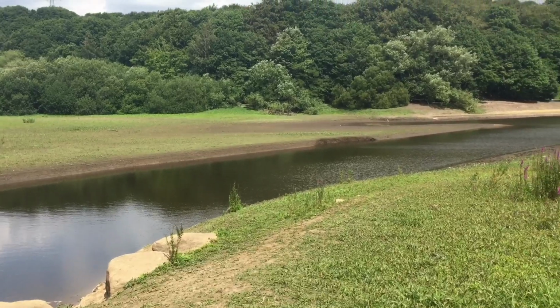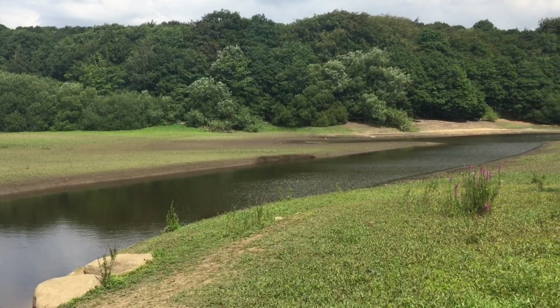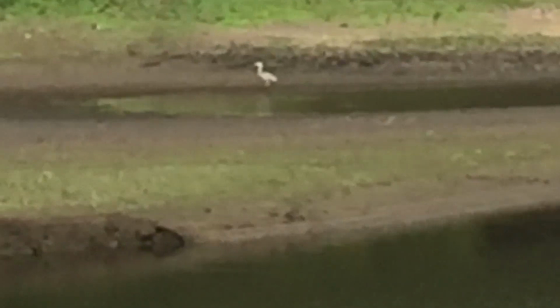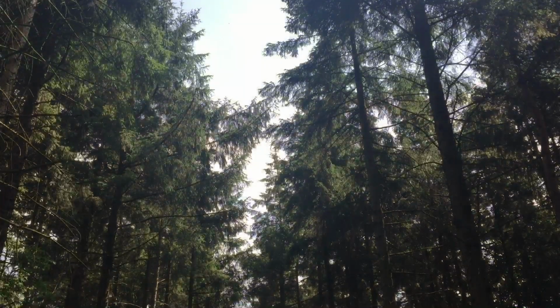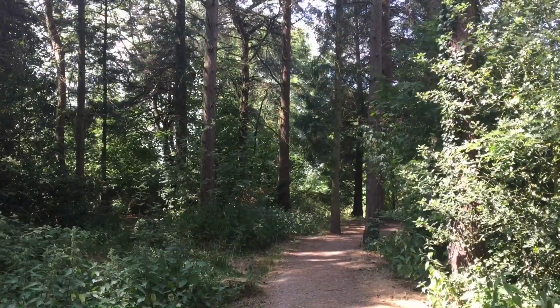This bit looks a bit like a canal rather than the reservoir. But while we were standing there, we did spot this heron, and I do apologise, it's not very clear footage, but the zoom on my camera wasn't good enough. But there's definitely a heron there. Just beautiful trees. Listen to the birds.